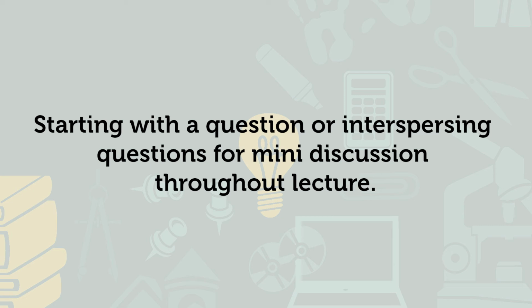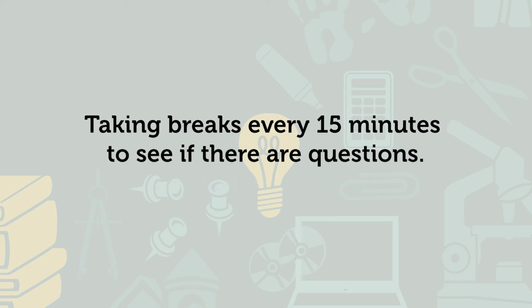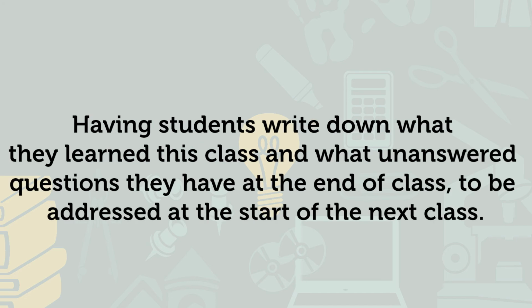questions for mini discussions throughout lecture. Providing skeleton notes. Taking breaks every 15 minutes to see if there are questions. Having students write down what they learned this class and what unanswered questions they have at the end of class to be addressed at the start of next class.